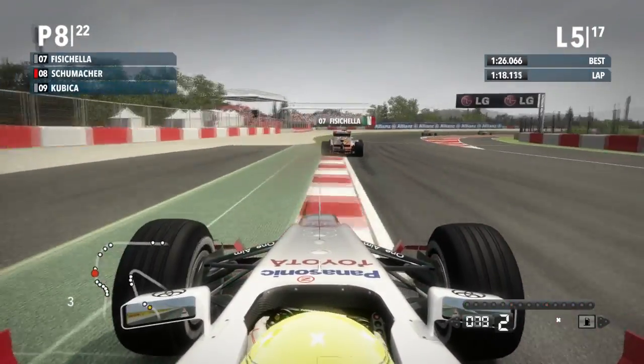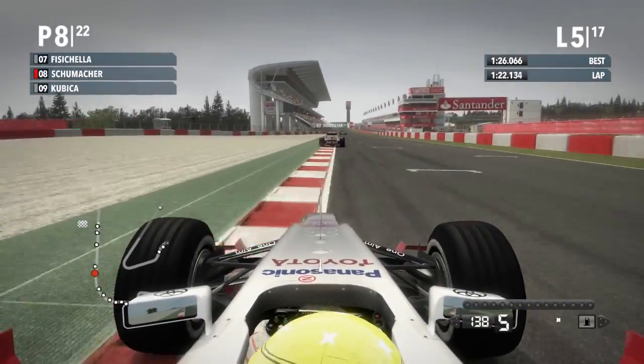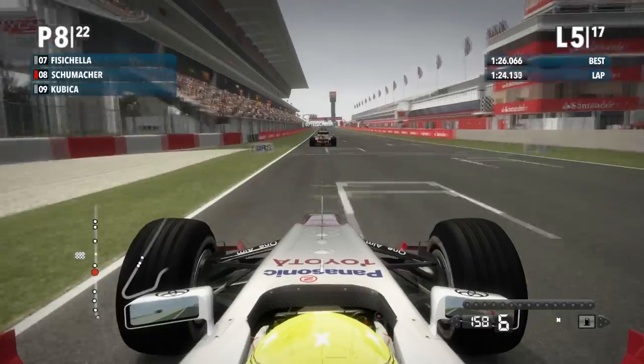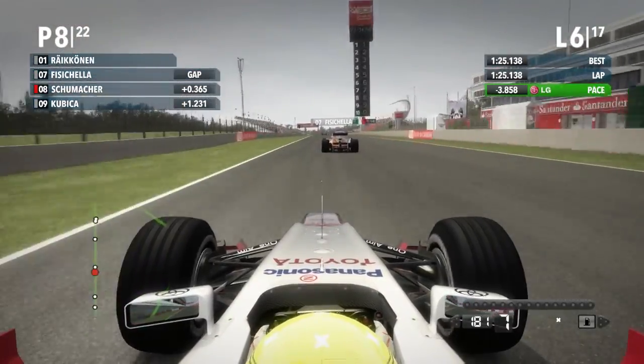But we're going to get a nice exit there, as we're going to get to that stage now of the pit stop window, when the cars in front who are on the options will make their pit stops. We're going to set a 25.1, which is pretty good, I've got to say, on the prime tyres.